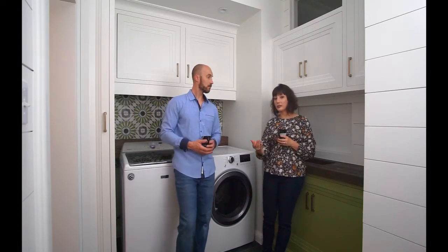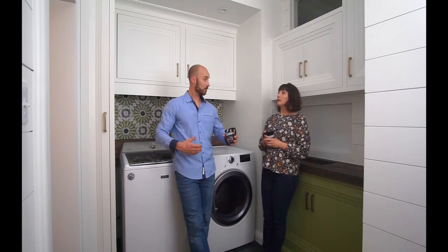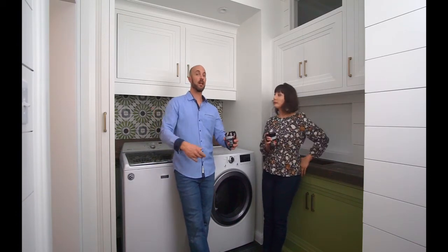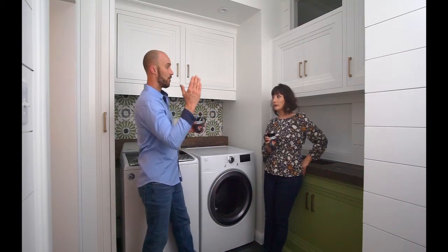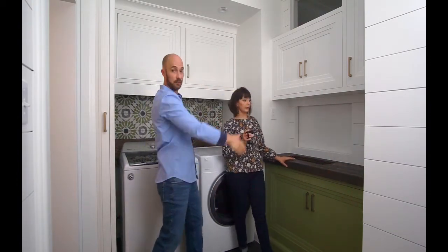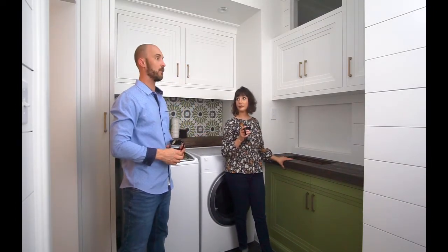This is a path of growing your equity. Sometimes it's thinking outside the box, how to change the functionality or usage of a room, which is what we did here. Again, this literally used to be a hallway here. It was an L-shaped hallway. An unneeded hallway, honestly, in this house.